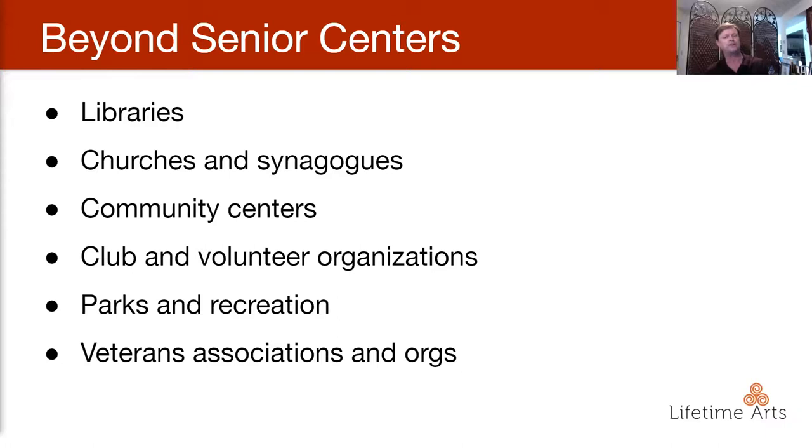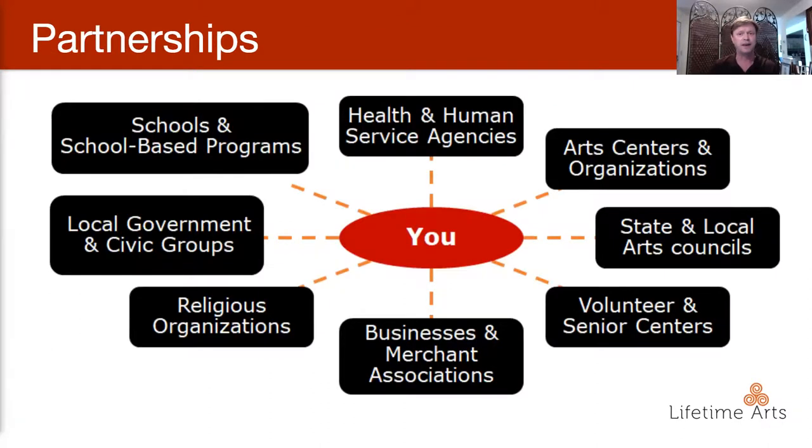Many groups are looking to support the older adults that they serve or who are in their community with programming. Many of these communities want to have this programming, whether it's in person or remote. And creative aging programs are a great fit for the benefits that they provide to the older adult students. As a teaching artist, obviously you can only do so much.